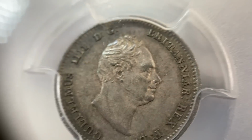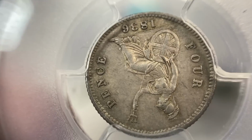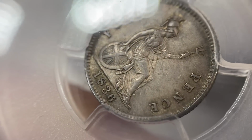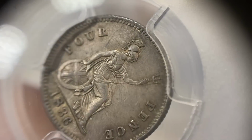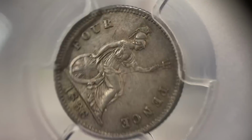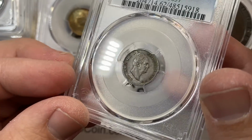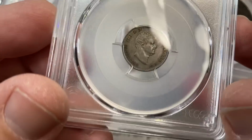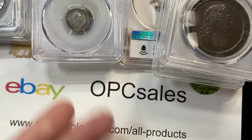1836, 4 pence. Now what's interesting is I thought this was also from a Mondi set, but it's not labeled as a Mondi set. So it was a circulating strike then, 1836. All these, you can see that color and tone on these small silver coins has all been very similar. Those were all together for a long, long time, probably in the same manila envelope for a long, long time. MS62 on that piece.